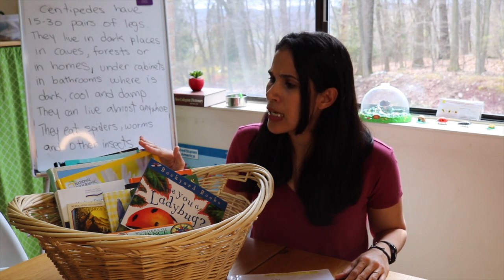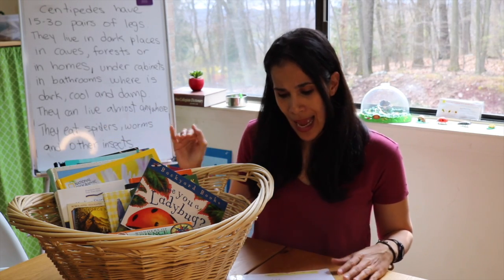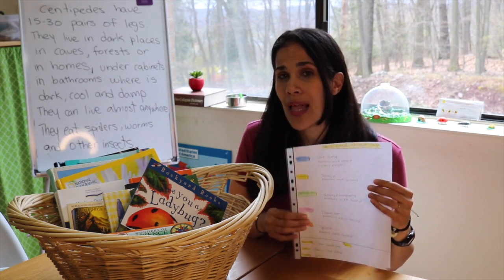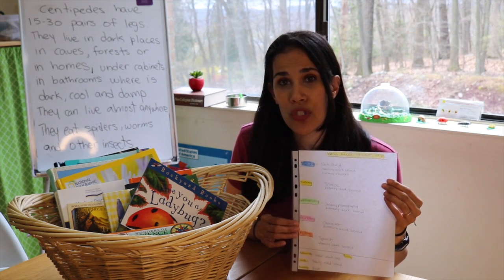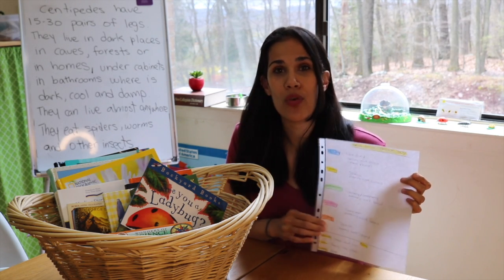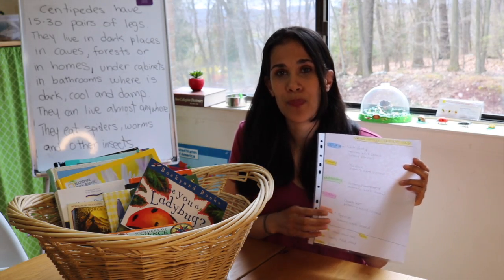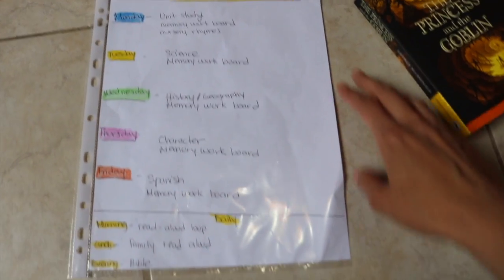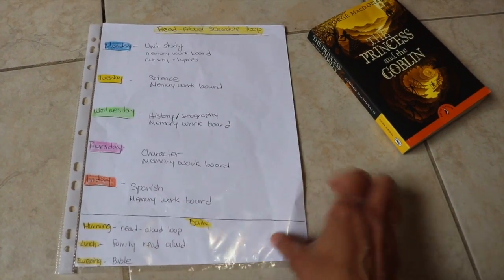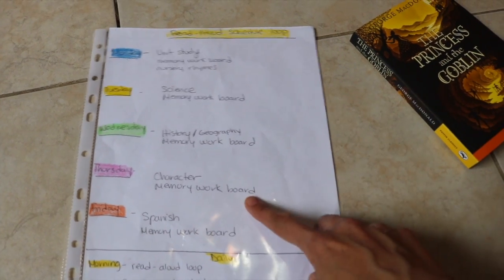And so this read aloud basket, I don't read everything that you see here every single day. I have created a read aloud loop schedule, and then each day of the week I have a different subject. So I'm going to go ahead and get a little closer so that you can see how it's broken up by day. Okay, so let's go ahead and show you the breakdown here. This is just a piece of paper that I wrote down everything and I put it into a laminate sheet protector. And so everything's divided from Monday through Friday.